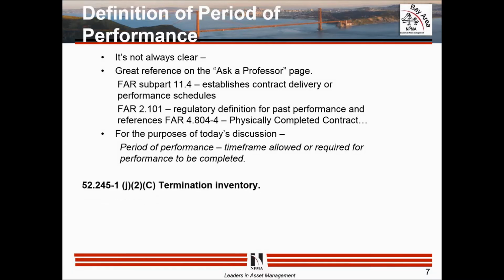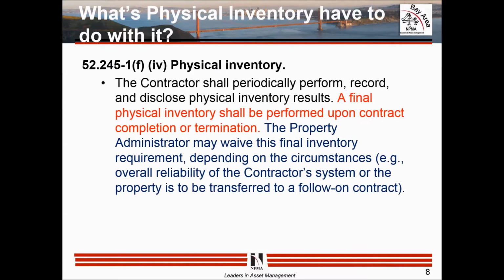And do note, and I put it on here for you at the bottom of the slide, what a termination inventory is. A contractor may annotate inventory disposal schedules to identify property the contractor wishes to purchase from the government in the event that the property is offered for sale. So again, more definitions for you there.